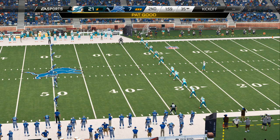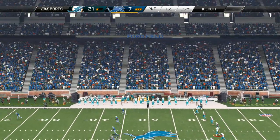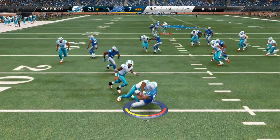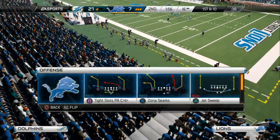The Lions are ready to receive the kick. He had nowhere to go, and they deck him at the 16-yard line.